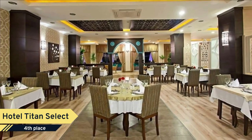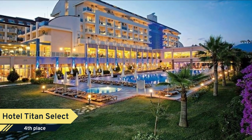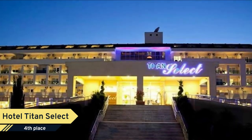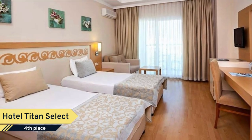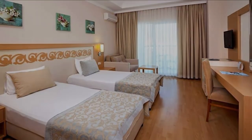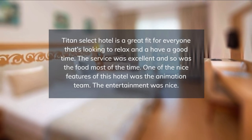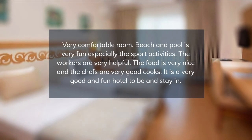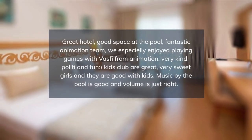You'll enjoy relaxing rooms that offer air conditioning and a minibar, and you can stay connected during your stay as Titan Select Hotel offers guests free internet access in the public areas. The hotel features a 24-hour front desk, a concierge, fitness room and wellness area with a vast program of applications. Plus, Titan Select Hotel offers pools and buffet for breakfast, lunch and dinner plus snacks.